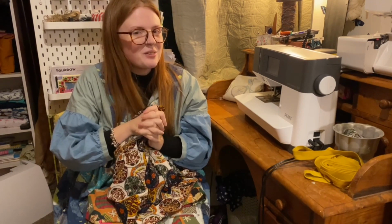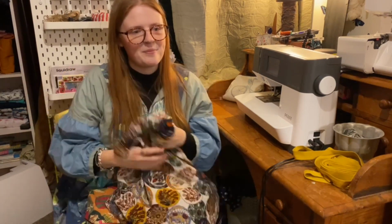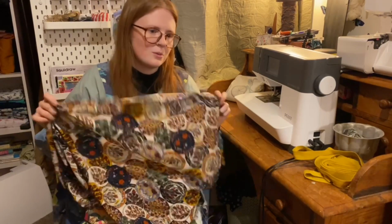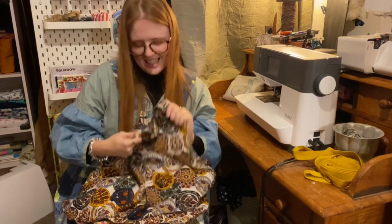I'm not going to tell you what the post is about, it's a surprise, but this will be the next thing that I am working on. It's a topic that I really enjoy, so I'm really looking forward to writing about it. And I just love the fabric.